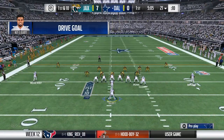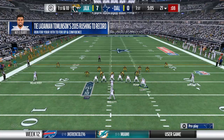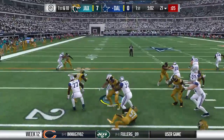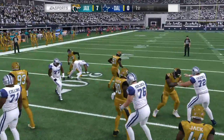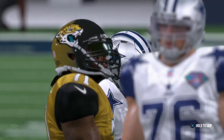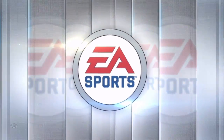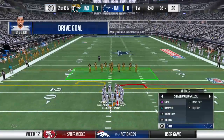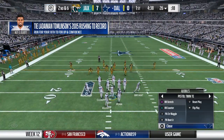Here we go. Let's go right here. Flex round. They start on the ground with Elliott. And he'll get this up over the 25 to the 26. Calling a gain of 4 on first, and that'll make it second down. Second down, and the offense in search of 6 yards.